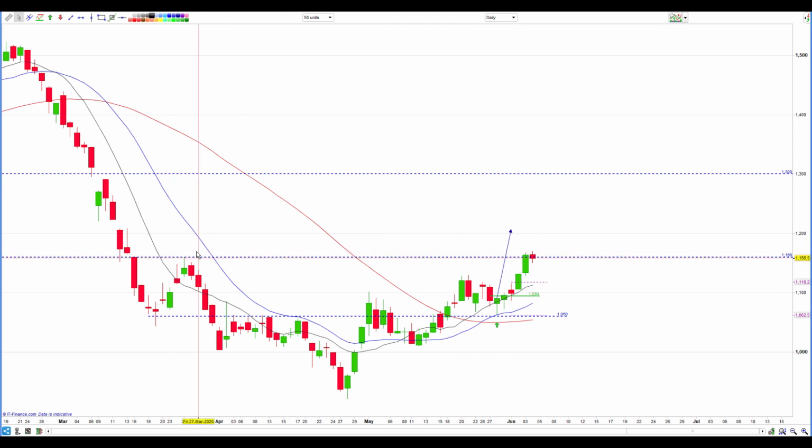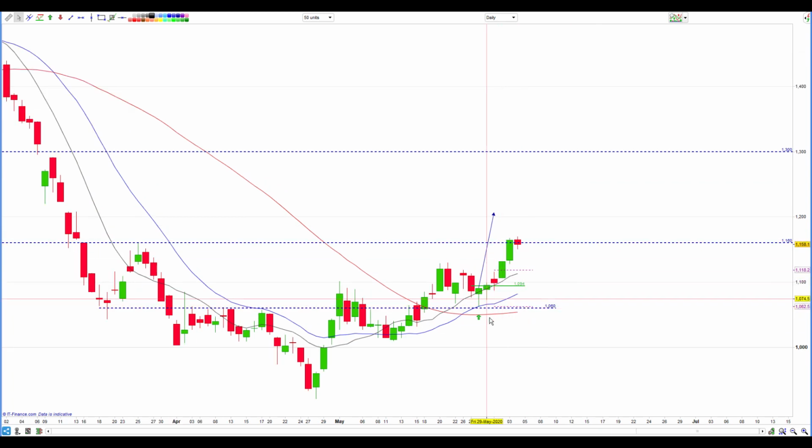We've broken up above these highs, so that supports the idea of price at least moving a bit further. But price might want to pull back down to about here and then continue on upwards. Alternatively, it might push up a little bit further and pull back and hit this level and continue on upwards.